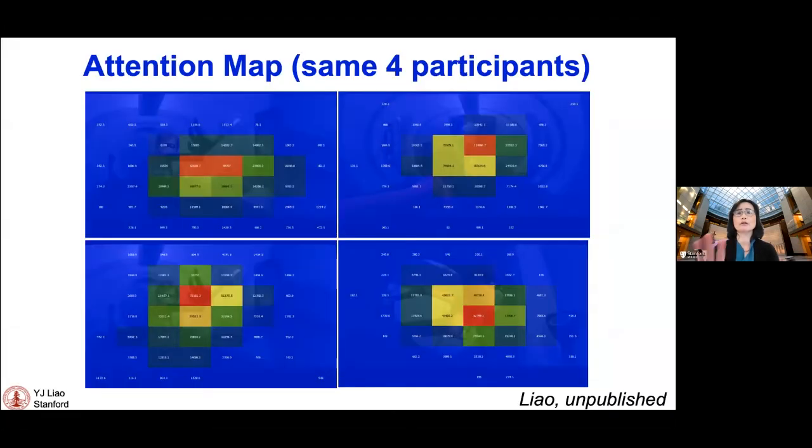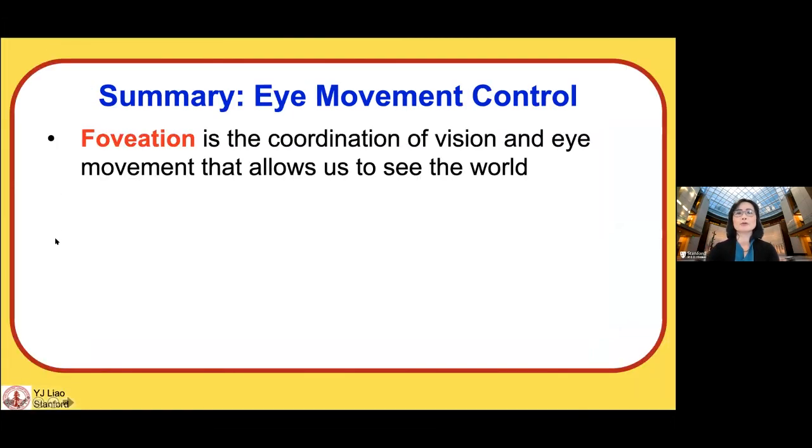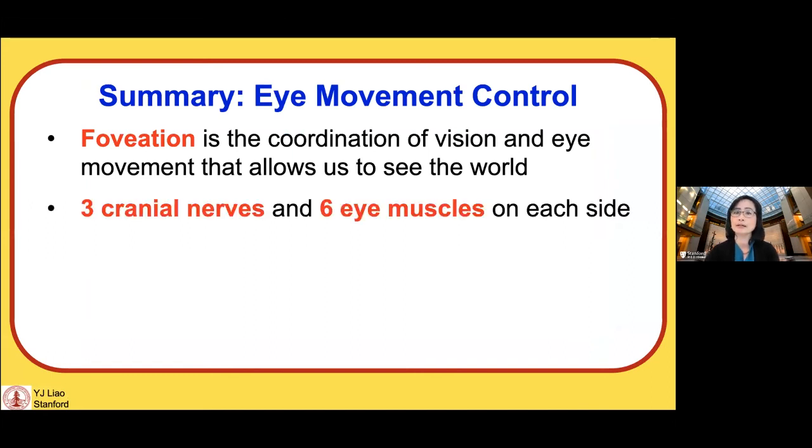And so when we look at the same 4 people with this predictable pattern, you see that they're mostly looking around the center of the screen. So to summarize, eye movement control depends on foveation, which is a coordination of vision and eye movement that allow us to see the world. This is controlled by 3 cranial nerves and 6 muscles. So each of them, if they have an issue such as an eye or neurological issue, can give you double vision.